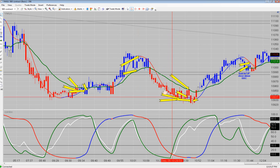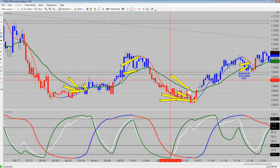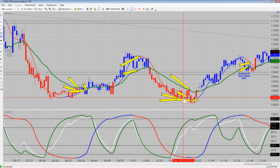Price dropped down below the BBC right here, okay? And I was following my order down, waiting for it to pull back up to the BBC. Okay, we had the bearish cross right here. I was waiting for the pull back up to the BBC. And I took a divergence trade here. Once we had this divergence, I got a couple of ticks out of that.